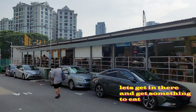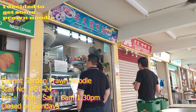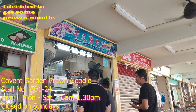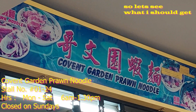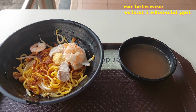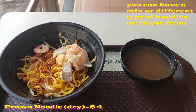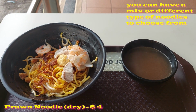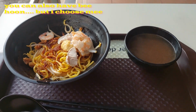Okay. So we're gonna head in here and see what we can find. We're coming to this place called Covent Garden Prawn Noodle. So we're gonna get some prawn noodle. I got some prawn noodle. They asked me what kind of noodle I want, so I decided to get the yellow noodles, or yellow mee. You can get bihun or other ingredients.